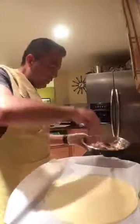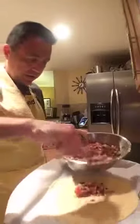Now we have our big circle. I'm going to ladle on all this filling. That's a lot of filling.